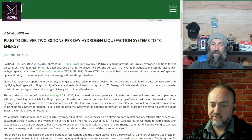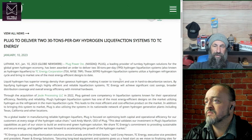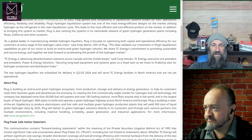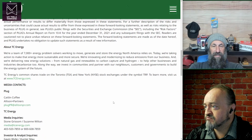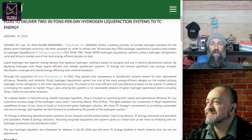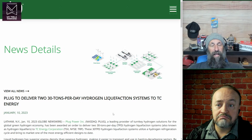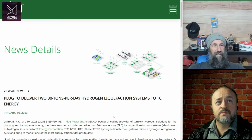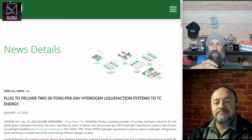TC Energy and Plug Power both have agreements with Nikola in regards to their future hydrogen trucks. Plug Power is going to be buying 75 of the FCEVs and using these trucks to ship the hydrogen, which is an interesting fact. They're going to use hydrogen to move hydrogen. What do you think about that? I think they use diesel to move diesel. Yeah. And these hydrogen trucks all will be arriving hopefully either late this year or early next year, and we'll start creating that infrastructure for hydrogen, which you say will never exist.